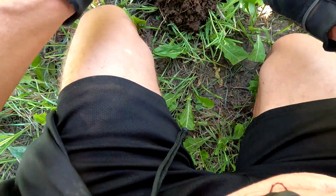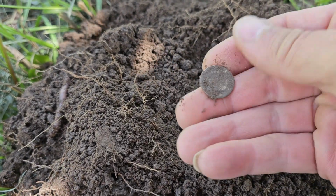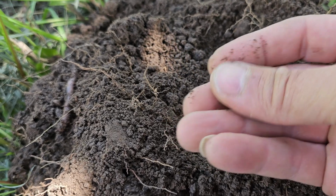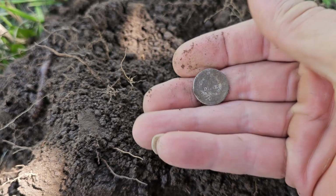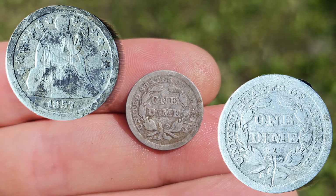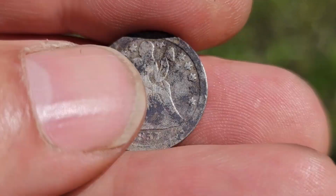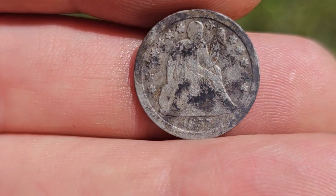What do we got there? What do we have there? This looks much older than what I've been finding. This looks very interesting. Oh, you've got to be kidding, you guys. Ha! I just got sat. I really didn't like that expression when I first heard it, but you know what? I will take it. I'm going to go get the spray bottle and come right back. 1857. Unbelievable. This just made my day. Of course, I had to stop and text my wife and my father. Super cool. Let's go see what more treasure we can find.